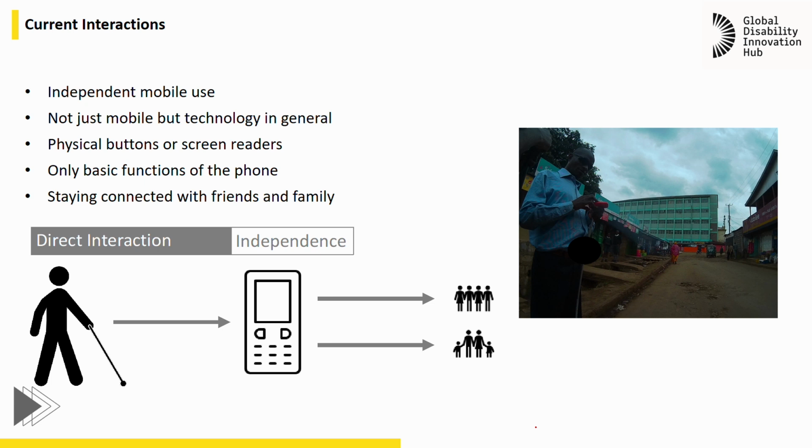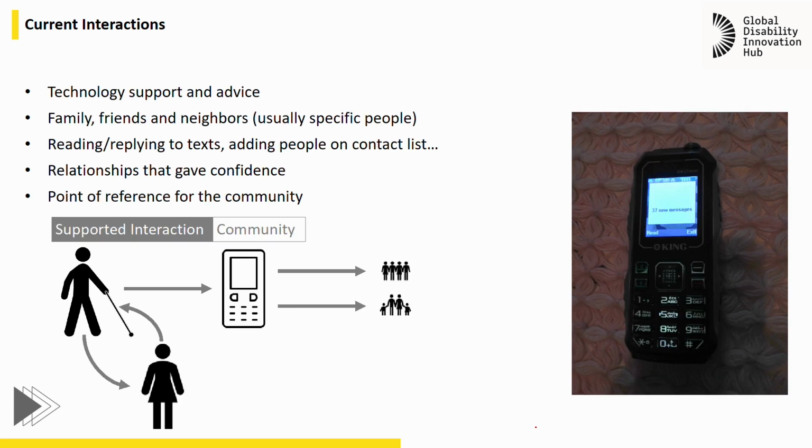Basically saved numbers up to about 9 on a phone. Whereas supported interactions happened when they needed advice on how to use things. So it tended to be a specific person. Now, it might be a family member, or there was a guy who did computer science at the local technical college, and he used to fix people's computers in the local area. And so he was, for one person, the go-to person, and they would trust him.